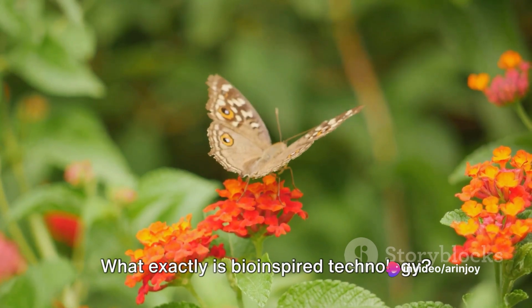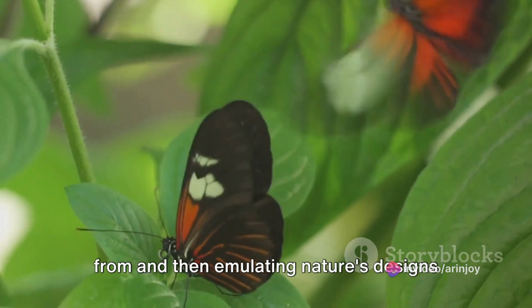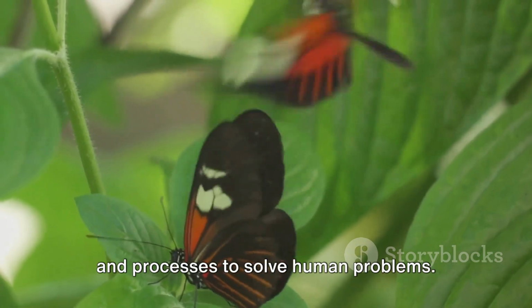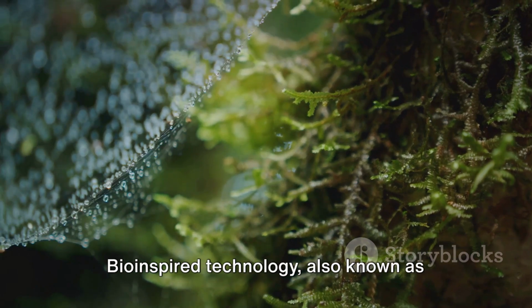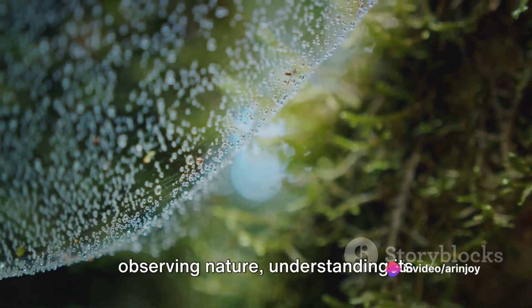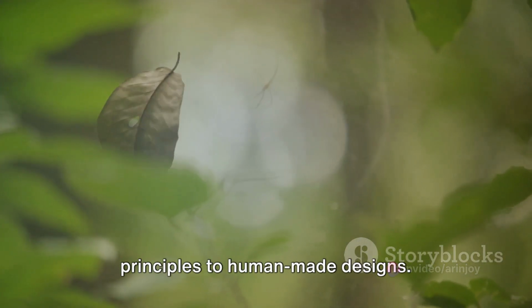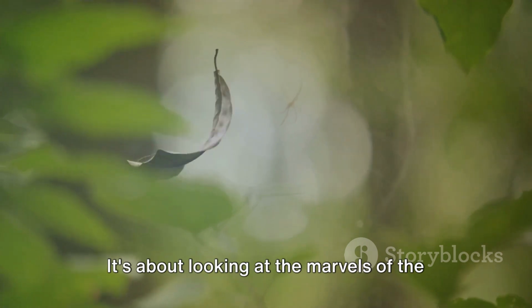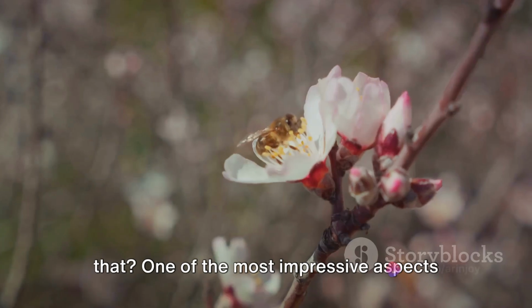What exactly is bio-inspired technology? Simply put, it's the process of learning from and then emulating nature's designs and processes to solve human problems. Bio-inspired technology, also known as biomimicry, is the art and science of observing nature, understanding its ingenious solutions, and applying those principles to human-made designs. It's about looking at the marvels of the natural world and asking, how can we do that?